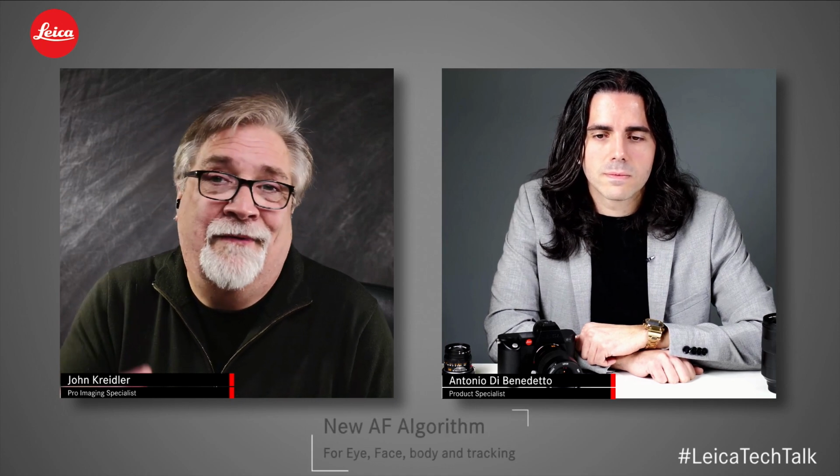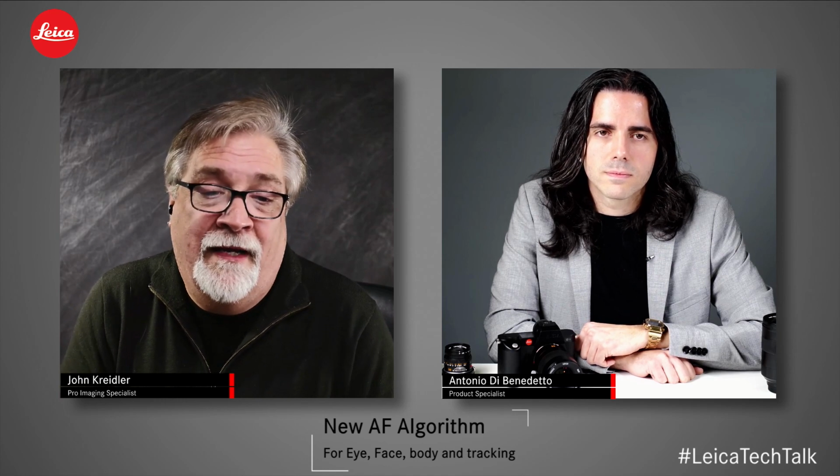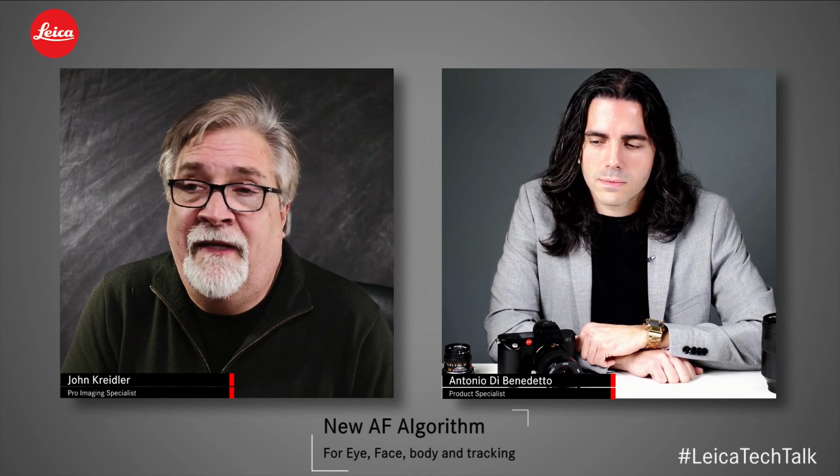There's a lot of specifics, but maybe some top level ones that people should really pay attention to that are coming. Sure. So, to me, going back to the flexibility of the camera, we're talking about an improvement in autofocus. We want the autofocus on the SL2 as well as the SL2-S to be the best it can be. So we have a new algorithm that's an improvement on eye, face, body, and tracking. So to me, that's a big deal.